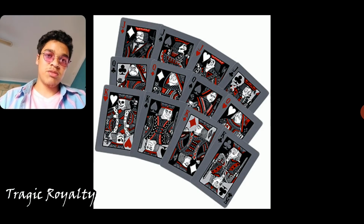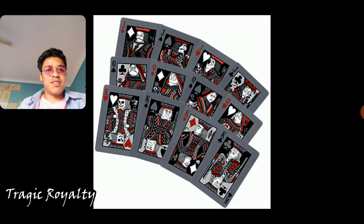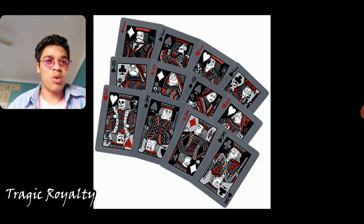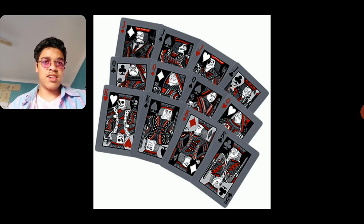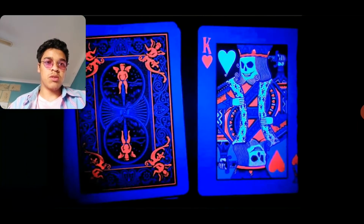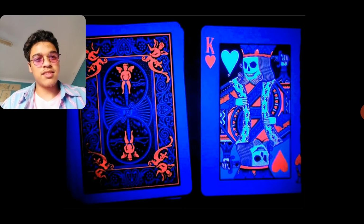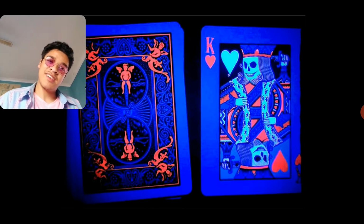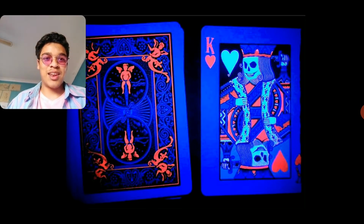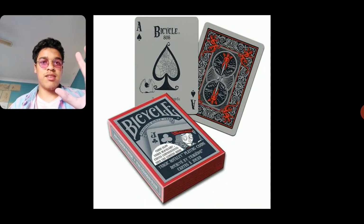So this deck kind of feels like a Tim Burton designed deck. Does that make sense? Everything's all whimsical and warped, and all the faces are a bit tragic, but more of a humorous tragic than anything else, and all the pips have whimsical swirls. But the best thing about this deck is that it glows under UV light, which I think would make a great addition to any Halloween repertoire. So yeah, Tragic Royalty, I'm putting you at number 5.